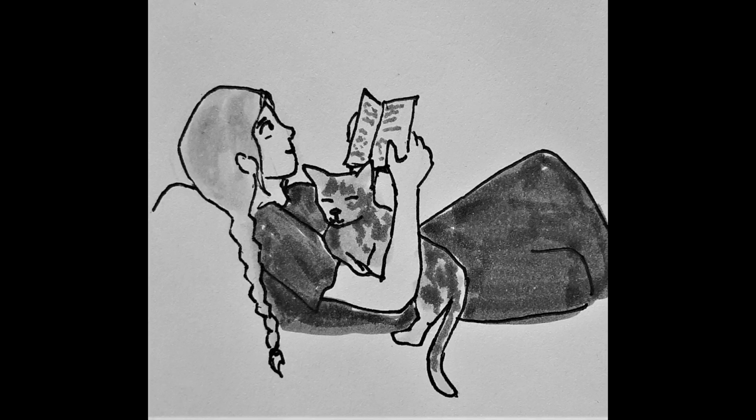Prompt number 31, finally, the prompt for today, was what makes you smile? And I decided to draw myself and my cat reading. She's always very helpful when I'm reading. She loves to get in the way. It always makes me smile because it's a combination of two of my favorite things.